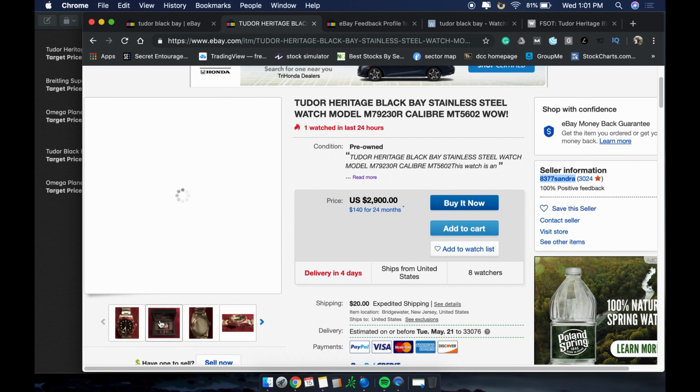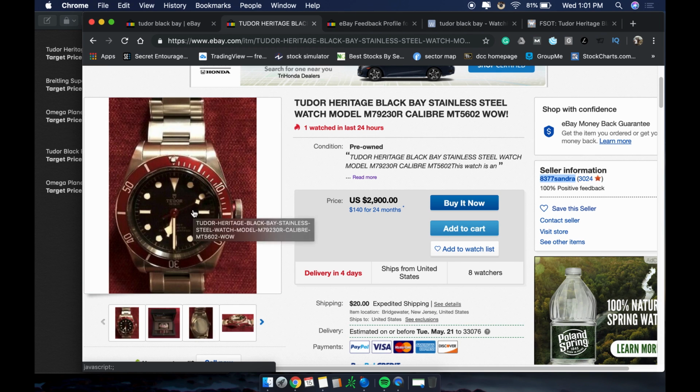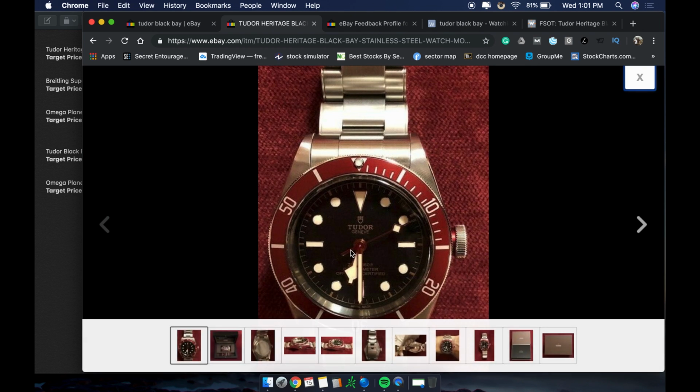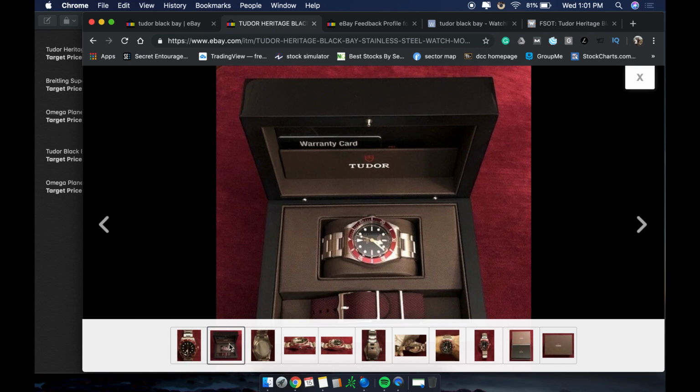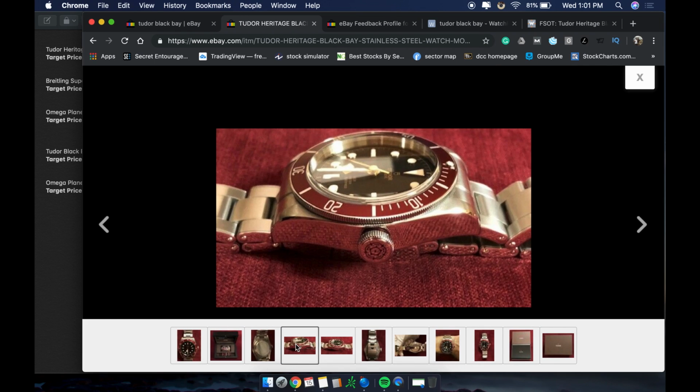He's got a bunch of great ratings, and it looks like he's not a dealer. So this is the watch that we're looking at. Tudor Heritage Black Bay stainless steel. Bring it up. Looks like he's got the full thing. Pictures aren't that great, but I can tell that the watch looks like it's in pretty decent condition.